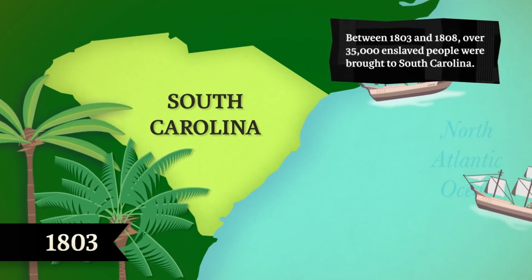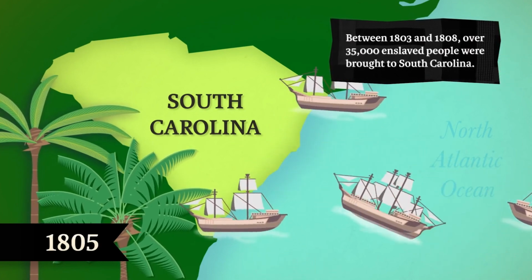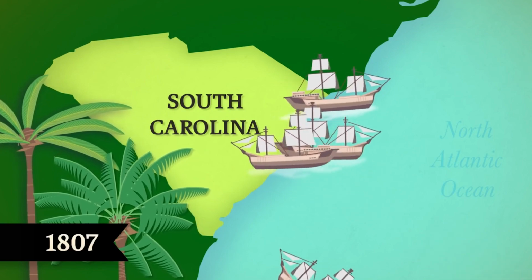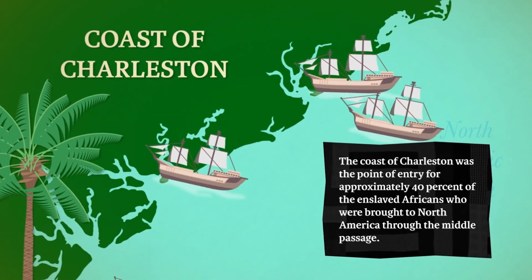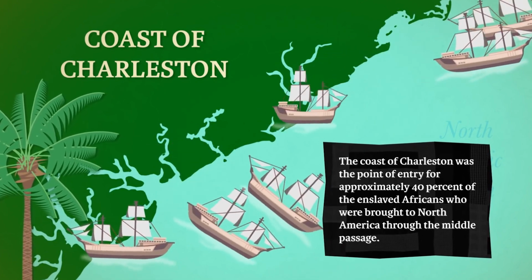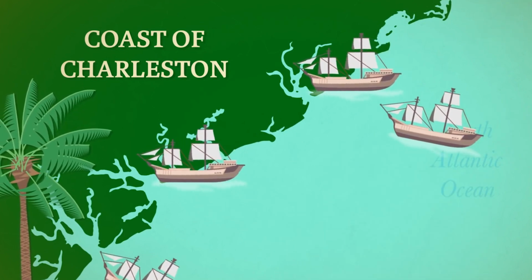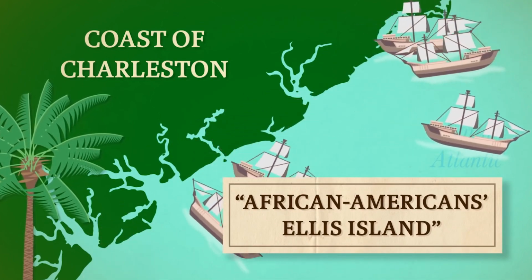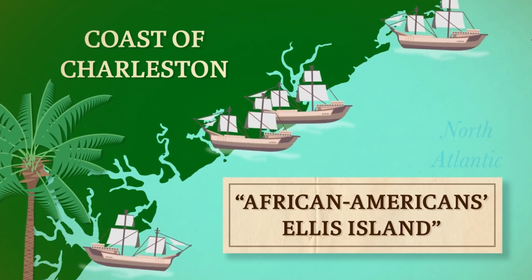Between 1803 and 1808, over 35,000 enslaved people were brought to South Carolina, more than twice as many as in any similar period in its history as a colony or state. The coast of Charleston was the point of entry for approximately 40% of the enslaved Africans who were brought to North America through the Middle Passage. This has led some to refer to it as African Americans' Ellis Island, though an obvious difference is that one group came here via their own free will and one group did not.